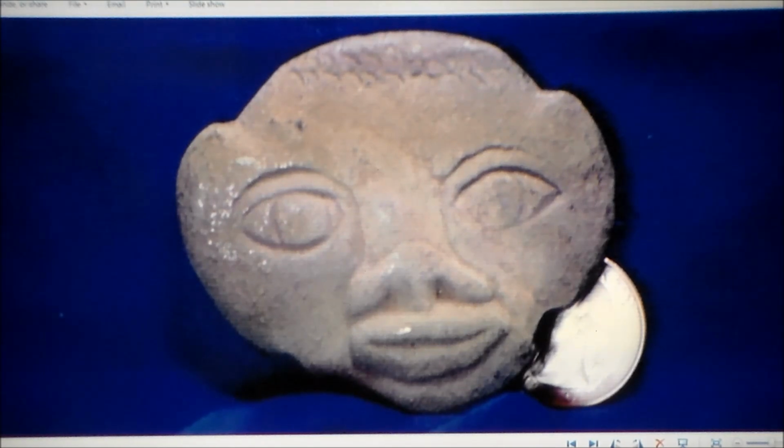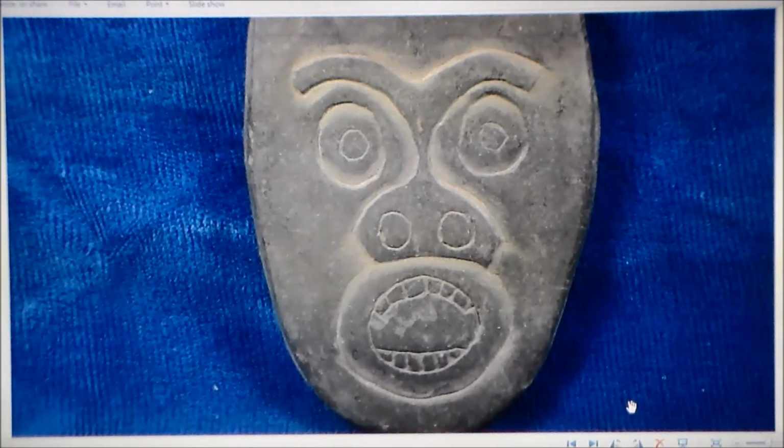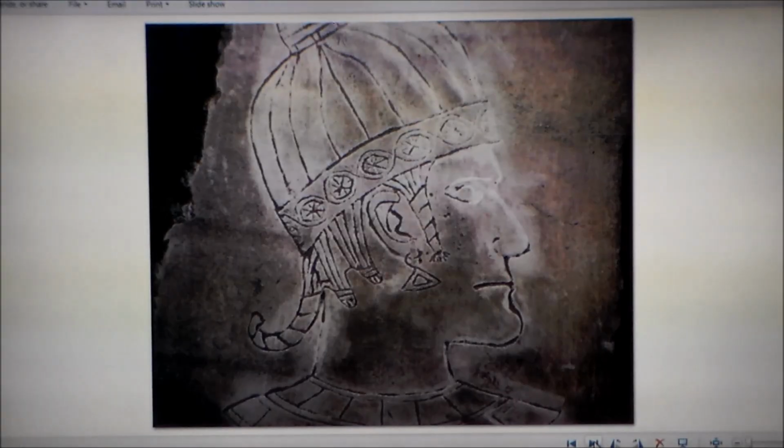I call this one Monkey Head. Hey, we're in faces and heads, remember. Is that bizarre or what? Here's Mystery Man. Really nice carving. This guy has been through forensics. We don't know who he is.